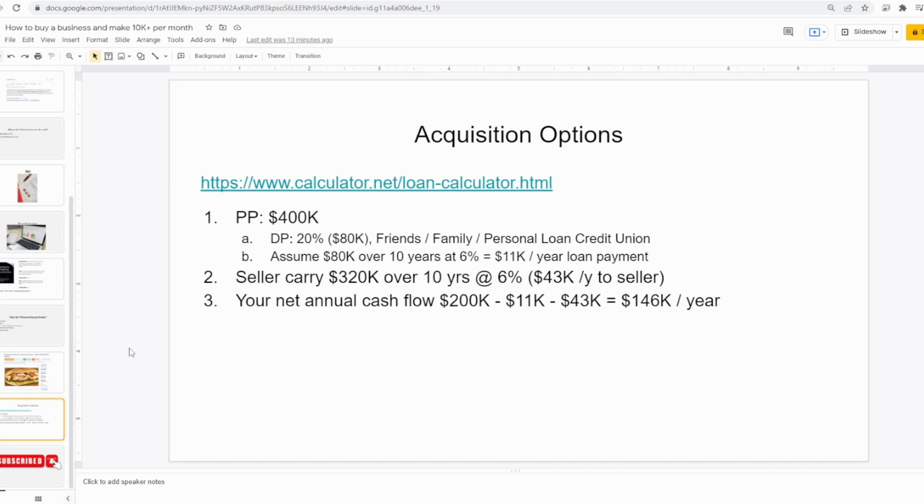In this case, with our purchase price being $400,000, we're going to see if the seller would be willing to carry a note for 80% of the purchase price. And we're going to come up with 20%. Now, where are we going to come up with 20% or $80,000? Well, we can use a combination of friends and family and a personal loan.